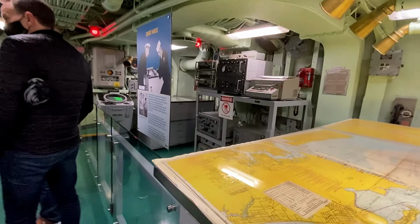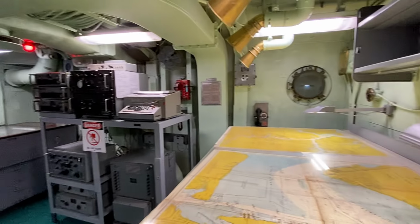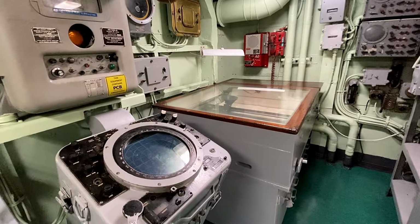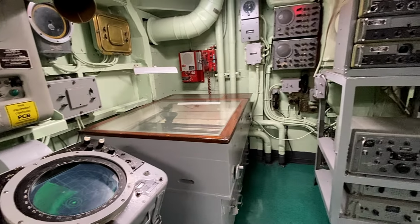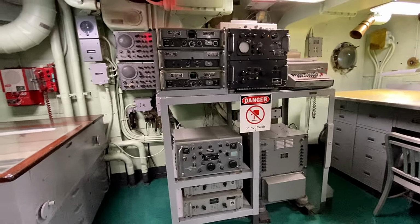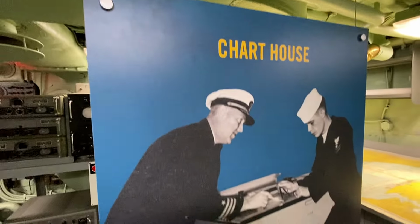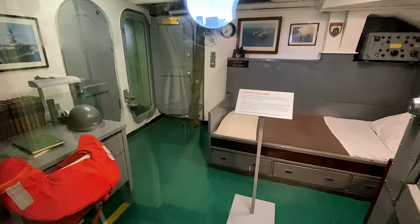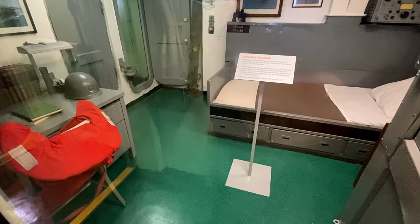And eventually, after climbing a few stories, you will reach the navigation bridge, which includes the chart house, a sort of map room used for navigation. Then, after you view these communication devices and other navigational aids within the chart house, you will reach the captain's cabin, which included a bed and a desk.